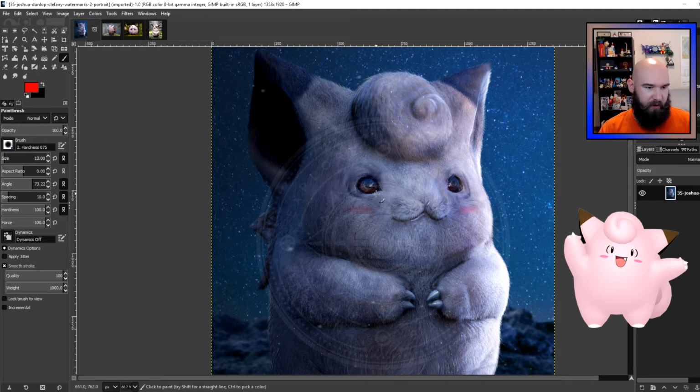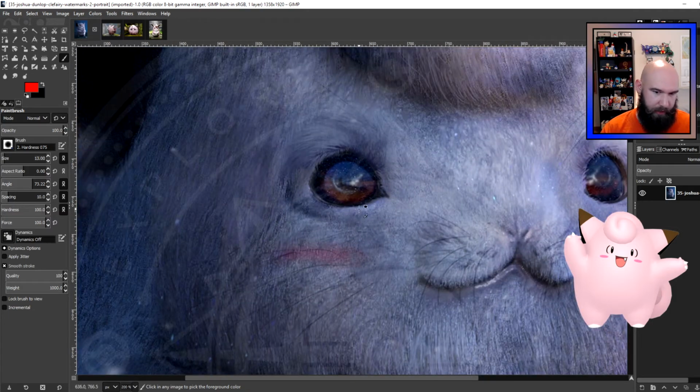But because Clefairy is pretty much known to be nocturnal, or at least live in dark environments, you would expect that it would have vertical pupils, but it doesn't. It doesn't look like it anyway. It's a little hard to see. You can kind of see, let me make this a little smaller. You can kind of see right here on that eye.